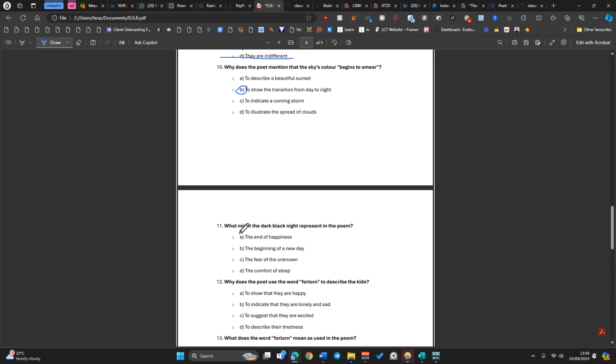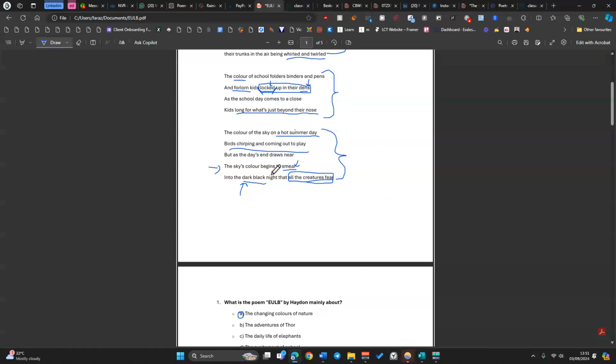Question 11. What might the dark black night represent in the poem? The end of happiness, the beginning of a new day, the fear of the unknown, comfort of sleep. So it's not comfort, or something positive like the beginning of a new day. We've got two options left.